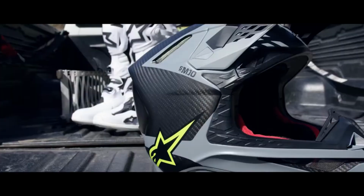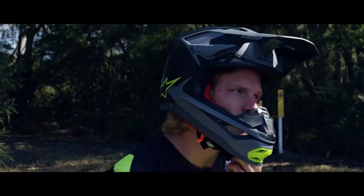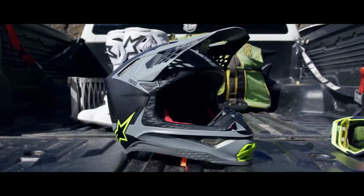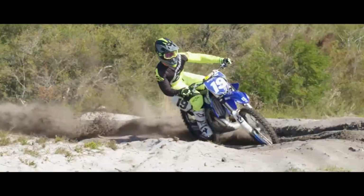The all-new Alpinestars Supertech helmet has been 5 years coming. The guys at Alpinestars have spent those 5 years in the design and development phase of what's going to be one of the leading helmets in the market for sure.